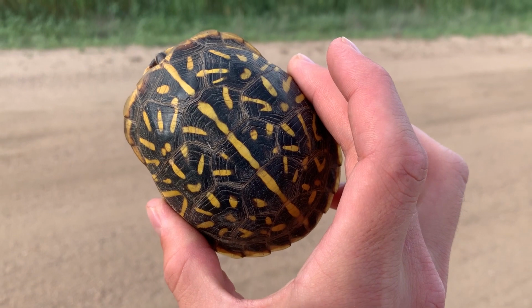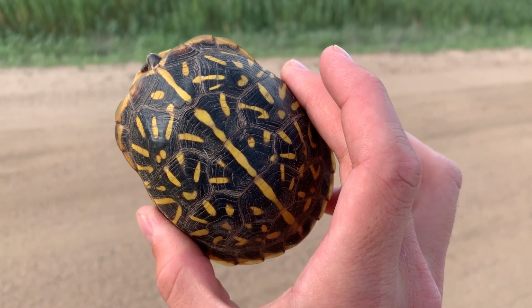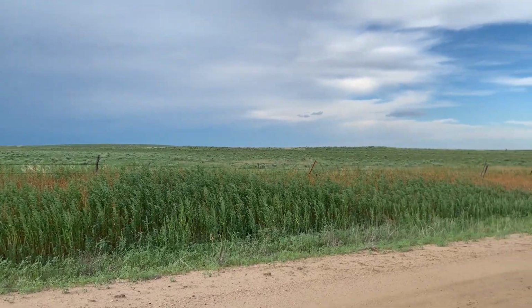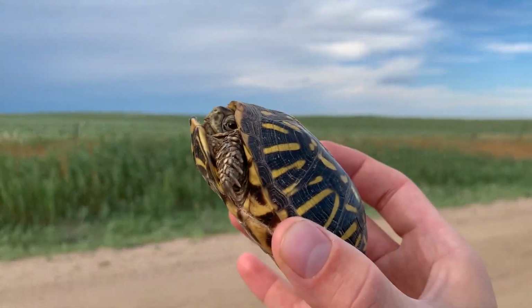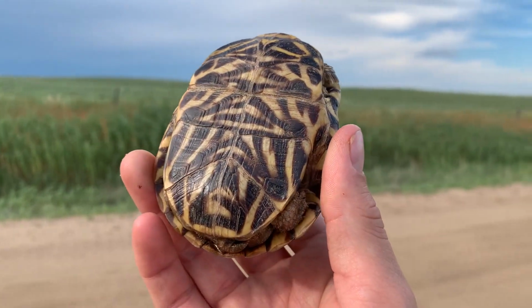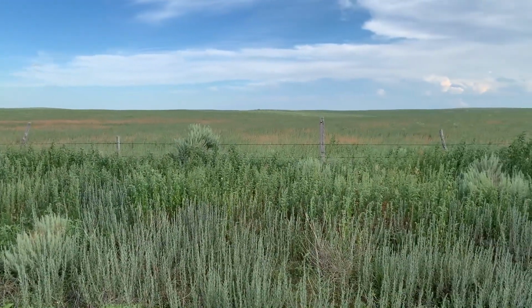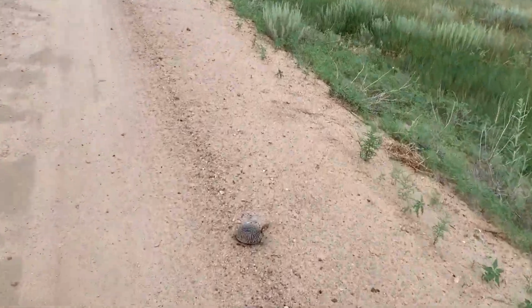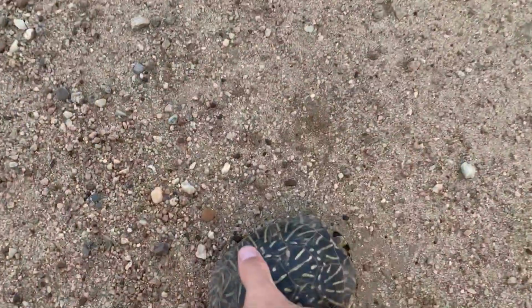So privileged to live somewhere where we can see these all the time like this. And in some of the most pristine prairie habitat in the state of Colorado lives a beautiful little guy like this. As I was saying, he was booking pretty hard, so I'm just going to move him over here and release him back into the grassland. Third one of these for the night. Come on, buddy. Let's get you out.